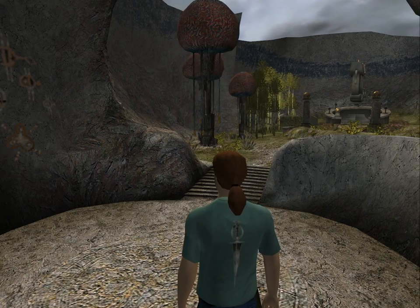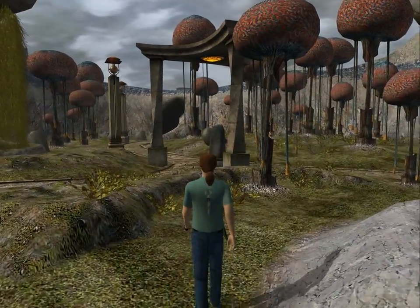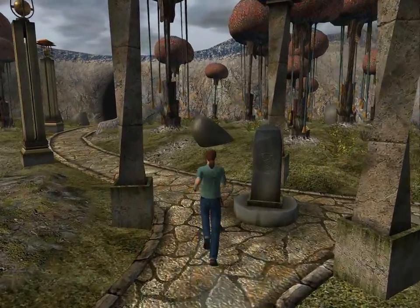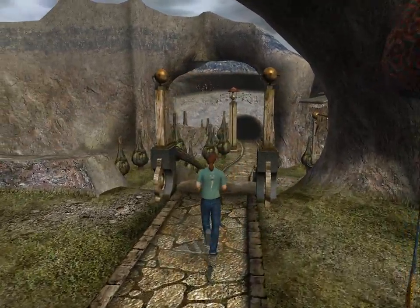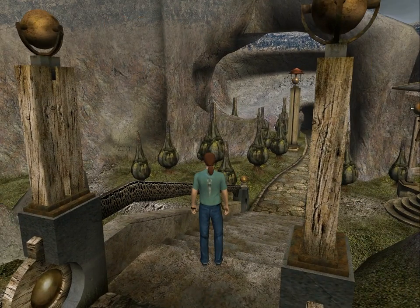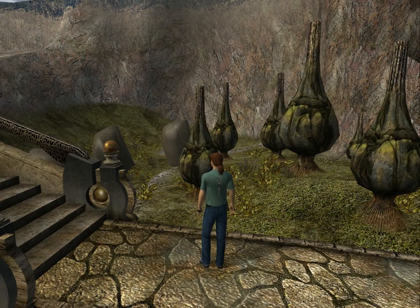Welcome back. Let's see what else we can find here in Eder Kemo. Where haven't we been yet? Well, we haven't been down there. We go down the stairs here, we come to an area with another type of plant. Seem to be spewing spores of some kind.